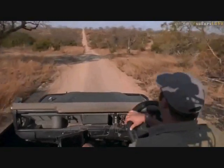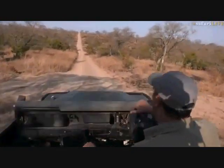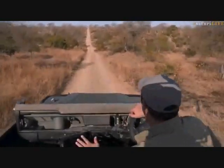Now, we're going to be driving along the northern boundary a little bit. That's our plan for now. See if there are any fresh tracks of leopards coming in and out of the property.